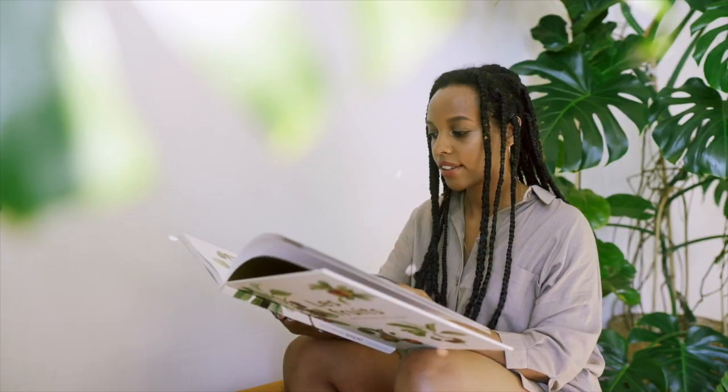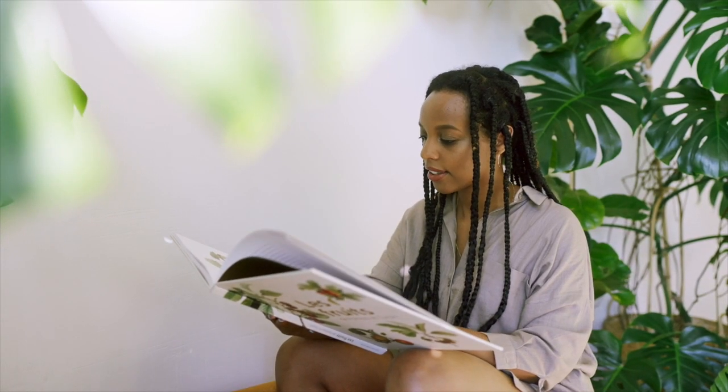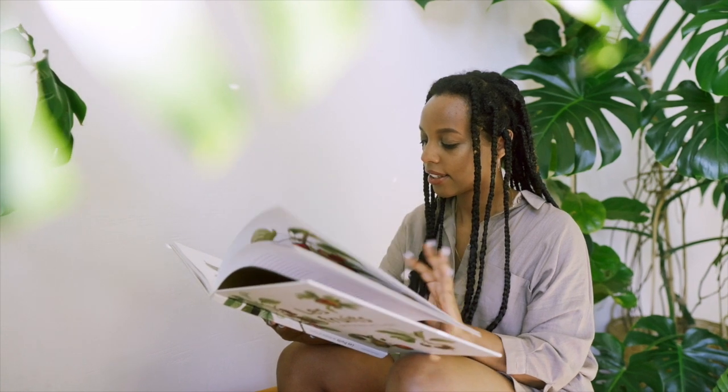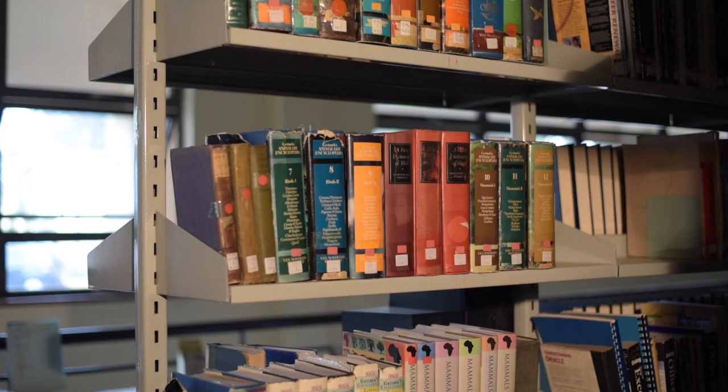Charles Eliot, a renowned American academic, once said, "Books are the quietest and most constant of friends. They are the most accessible and wisest of counselors." Reading remains a great source of acquiring knowledge. It also helps us relieve stress and also sharpens our analytical skills.